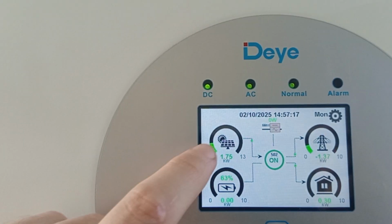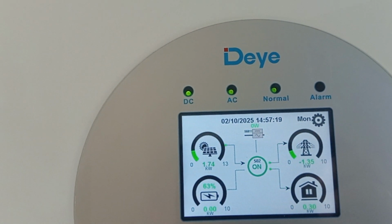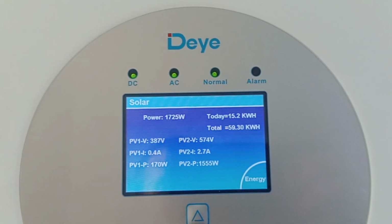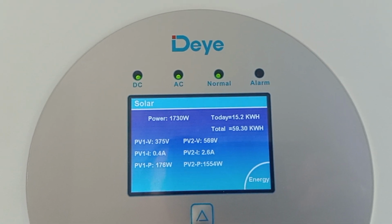So let's check. Right now, currently they are working on two different MPPTs. The first one is the eastern one, the second one is the southern one. Let me quickly show you. It will take just a second.